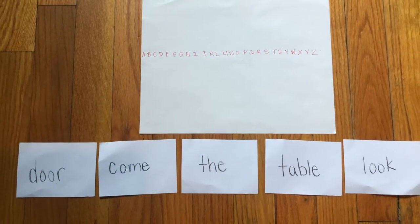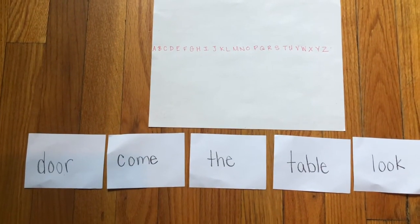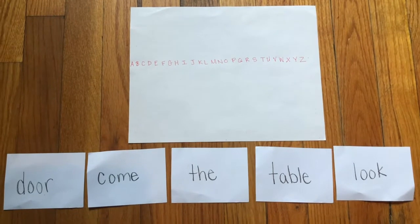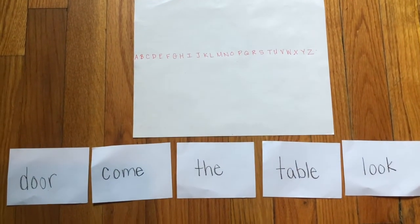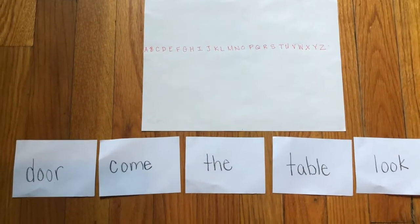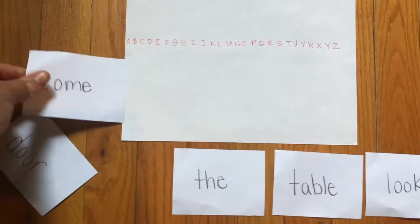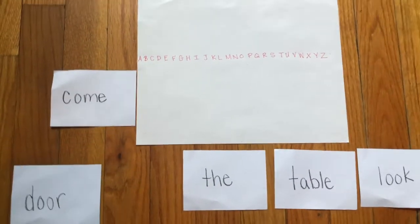So the first thing you would do is tell your child that to put things in alphabetical order, we go from left to right, just like when we're reading. So we would start with the first letter. We don't have anything that starts with an A or a B, but we do have something that starts with a C, and then they would read that word. That word is come, so they would put that word up. Then you would keep going through the rest of your words.